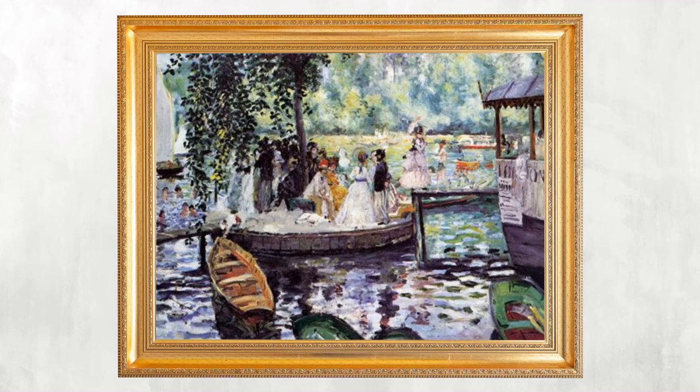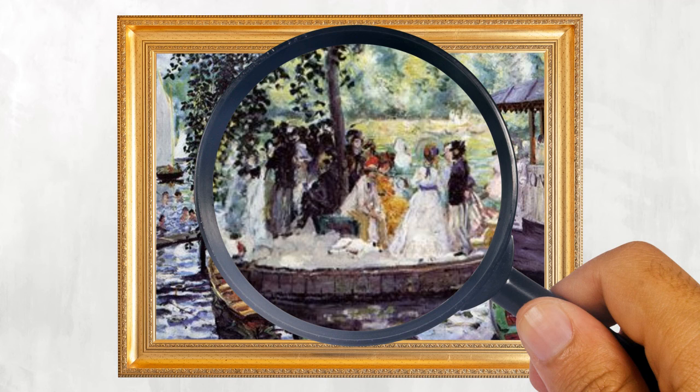Another characteristic of Renoir's Impressionist paintings are the people he features in them. Renoir uses contrasting colors, again, to make each person stand out individually. But if you look closer, they aren't perfect paintings of people. They are just impressions, put there to help you judge the mood or vibe of the painting.